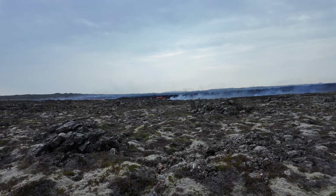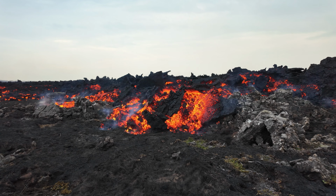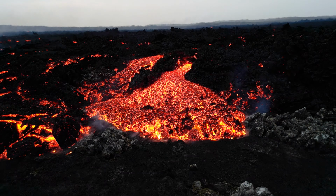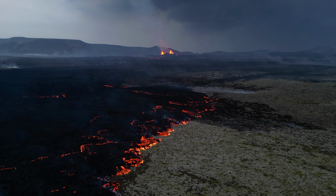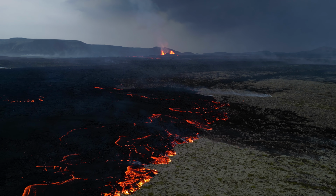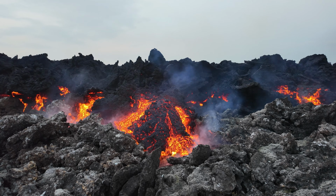Okay, we are gonna go to the running lava. Now we are going to find a spot to fly the drones again over the crater. Let's see how it goes. It was so nice to be in the heat. Wow, close to the lava.